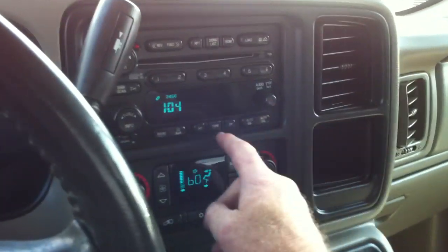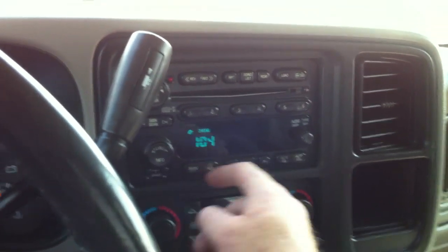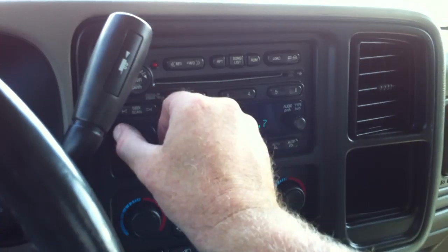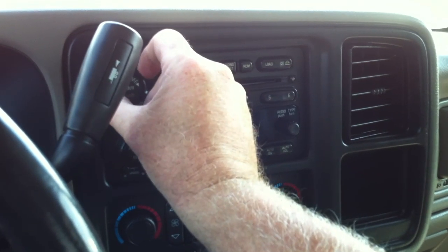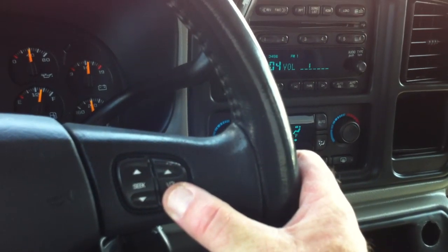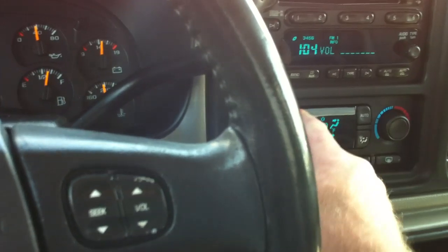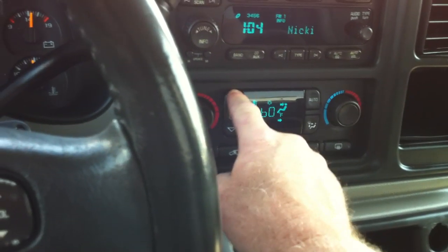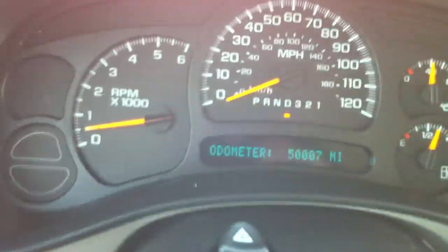Let's see, volume control. Let me put on the radio here real quick. Let's see if we can get some radio going here. There we go. Yep. Controls work there. Air conditioning works perfect. Turn that back up. We need that. Overdrive, on and off. Nice truck. Holy cow. Alright.